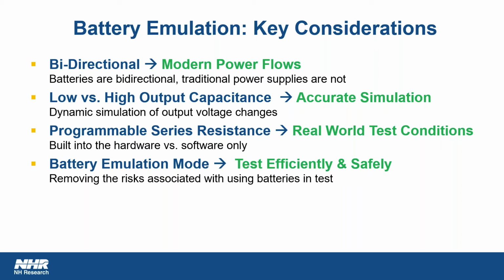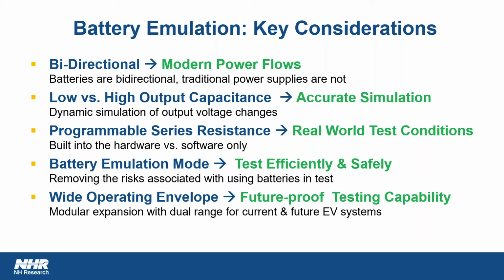Additionally, NH Research has a true bidirectional battery mode, meaning that its output can dynamically source and sink current just as a real battery would. This means that at any given point, you can have multiple devices connected, some taking, some giving current, all at the same time, just as you would expect from a real battery. And a wide operating range is key, as shown earlier, with increasing growth in electrical powertrain demands. A modular solution that can expand with your test needs over time is crucial.